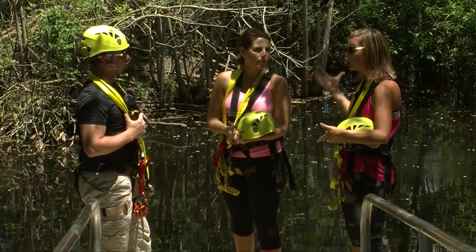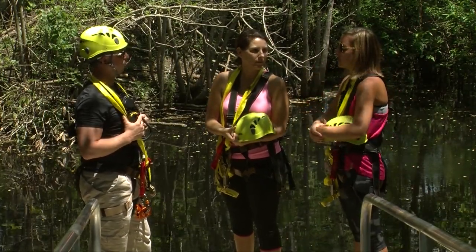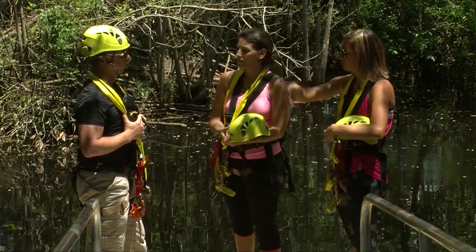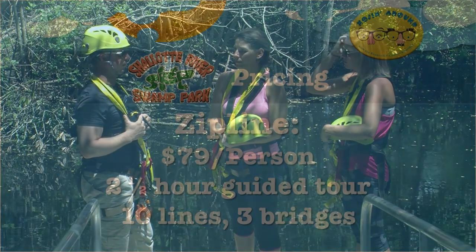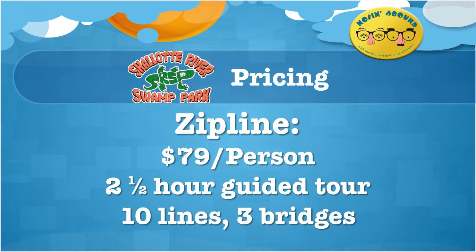Is it affordable for big groups that want to come here, or big families? What is the range and price for each? Sure, absolutely. It's kind of all across the board. The zip line itself is a $79 ticket item. That's the same for adult and youth, which is fairly comparable to all the other ones around here. It's a 2.5-hour tour. It is 10 lines, 3 bridges, and it is a guided tour.